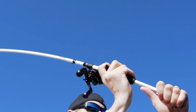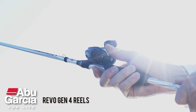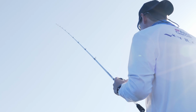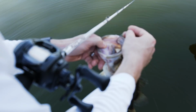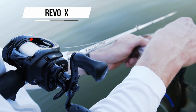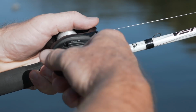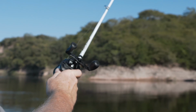First off, let's talk reels. Abu Garcia released the new Revo Gen 4 reels this year at ICAST, and fortunately for me, I've been able to use them all. The SX, the STX, the Winch, all of them but one, and that's the Revo X. This is a really intriguing reel because of the price point. This is a $100 reel, and I always get the question, what's the best reel for the most affordable price?